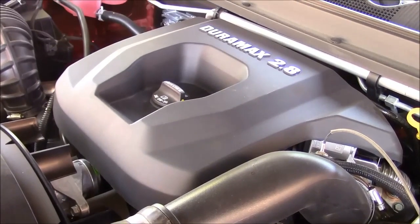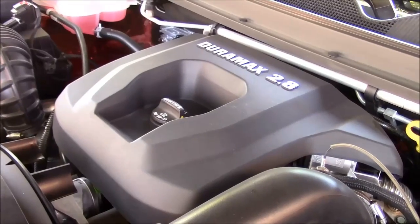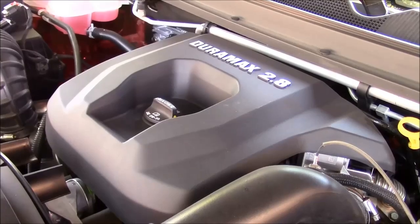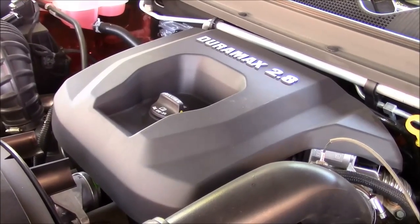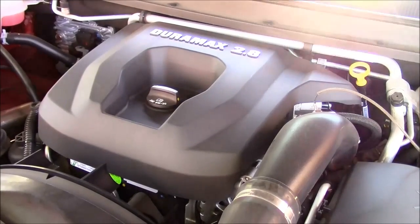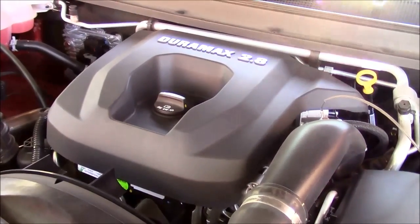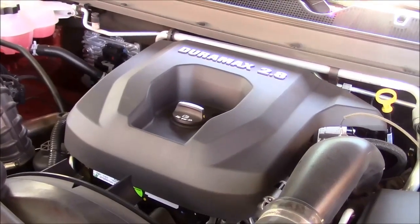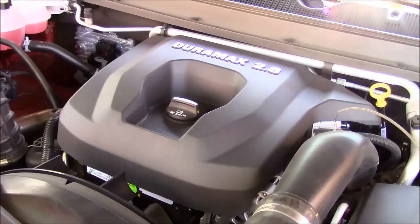It isn't about horsepower, it's about torque. That's the amount of work the engine actually does and creates the pulling power when you're towing or pulling a heavy load in the bed. The V6 puts out 269 pound-feet of torque. This tiny little diesel beats it totally at 366 pound-feet of torque at 2,000 RPM.